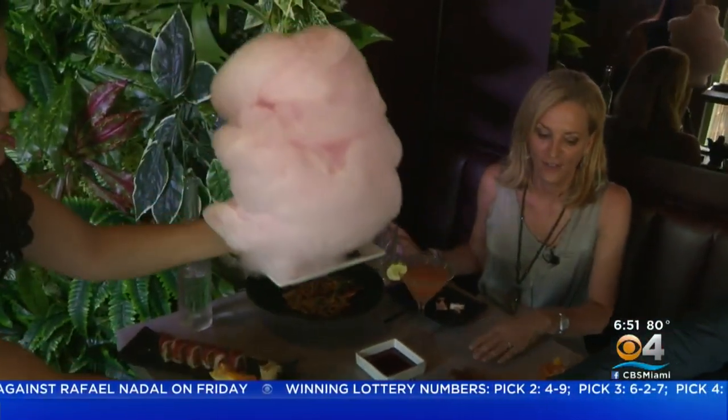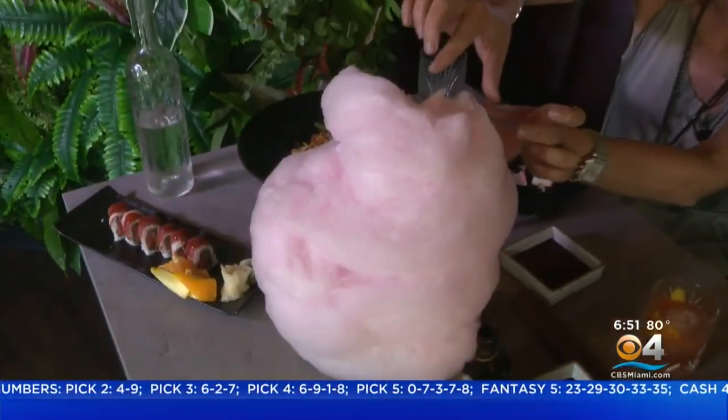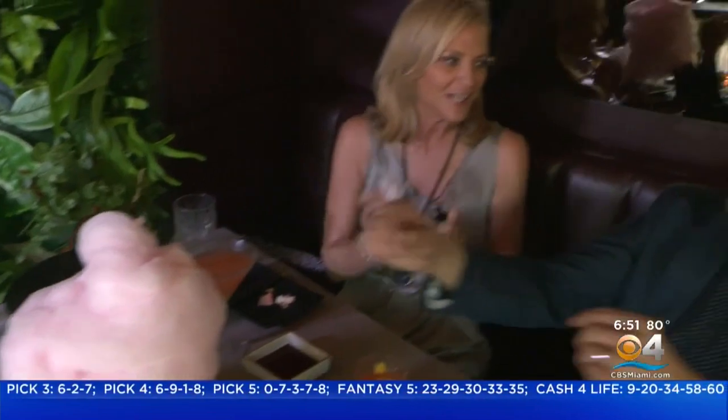Oh my goodness, Victor, what is this? We end on a sweet surprise treat given to all guests, cotton candy at its fluffy best. Just like a kid in a candy store. Victor, tell everybody how many days you're open here at Casa Sensei. We are open 7 days a week for dinner and 6 days a week for lunch.